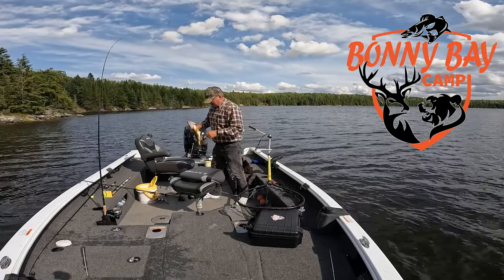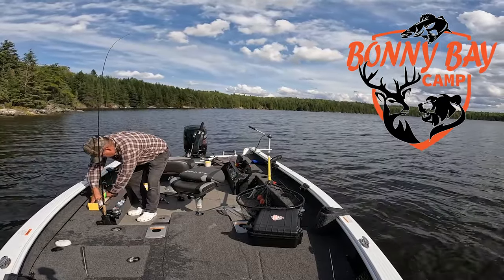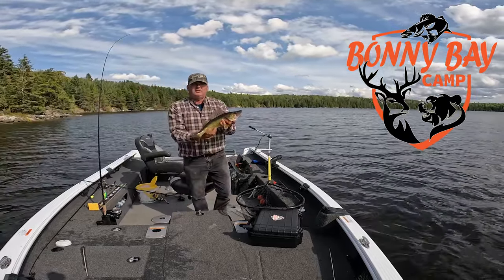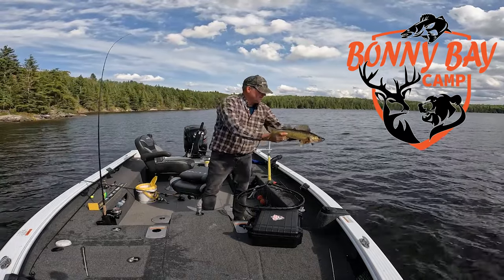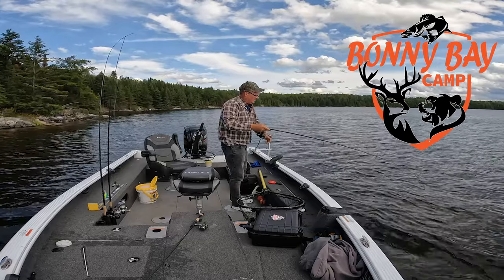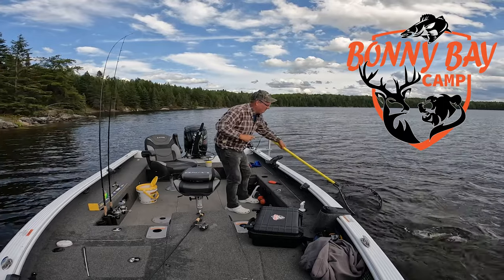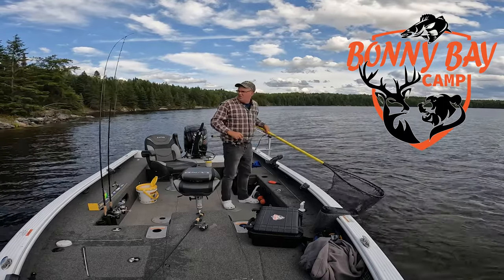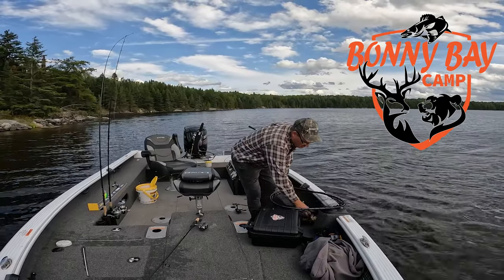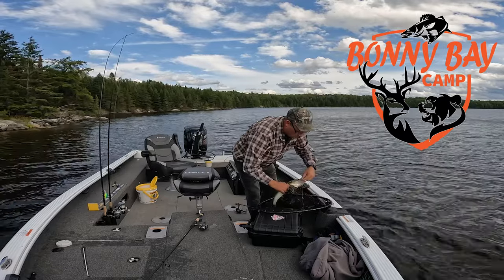Now let's see what we got here. We got a 19 incher, so just an inch bigger than we can keep. Another beauty. This could be more of an eater size. This one, I think. Let's see. Not quite like the other big guys, so might be in eater territory. No, still looks pretty darn big. Yeah. Long fish.